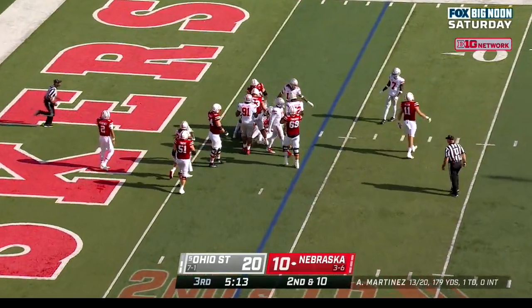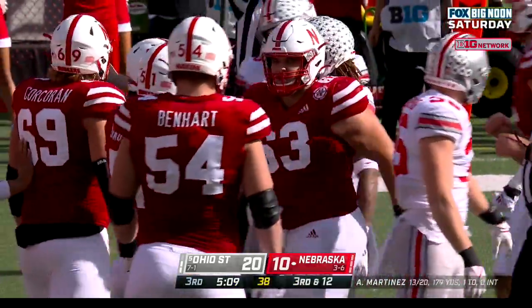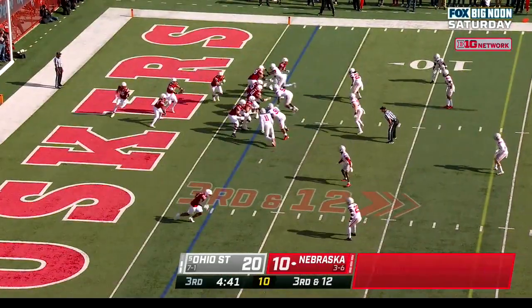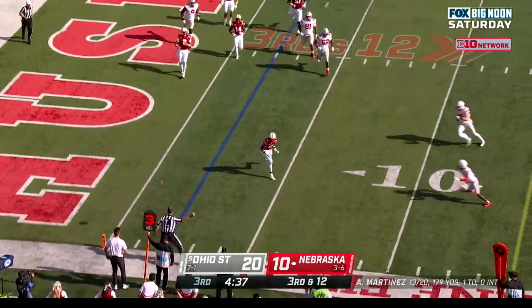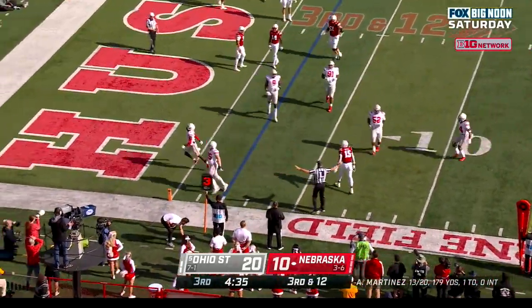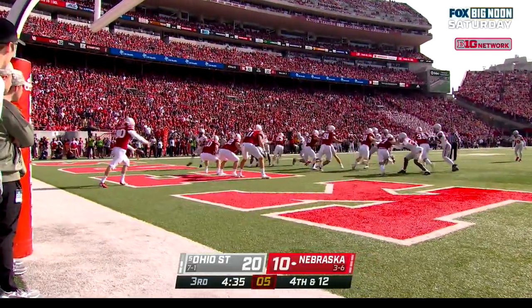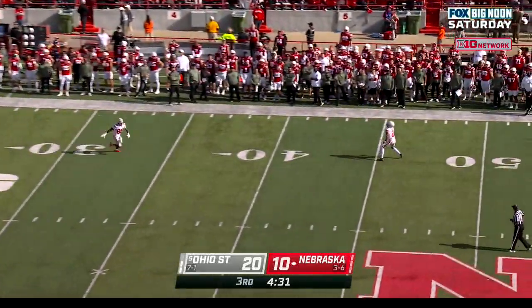Johnson. And it'll be tackled for a loss. Five sacks today for Ohio State's defense. Eight tackles for loss. Third down and 12. Martinez steps up, drops it off, and incomplete. And he'll get it off. And it's a good one.